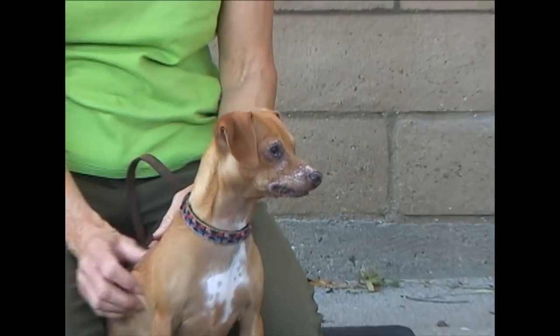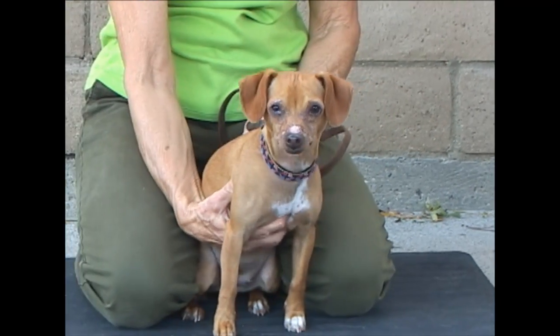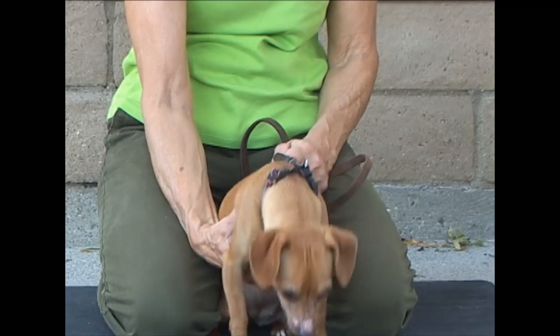This is little April. She's a sweet, peppy, happy little thing, and she loves to play fetch. She's got a little bit of a skin condition, but it's clearing up very nicely. Little April's ID number is 181725.